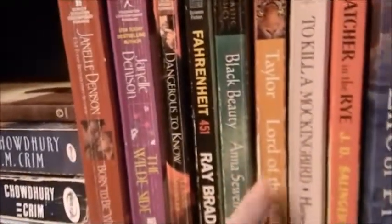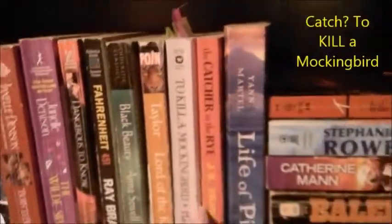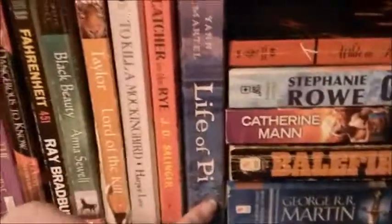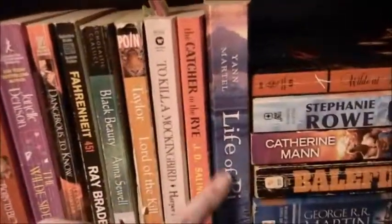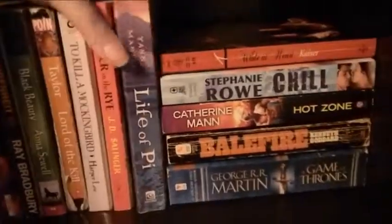Fahrenheit 451. Black Beauty by Anna Sewell. Lord of the Flies, which is a really good one. To Kill a Mockingbird, Catcher in the Rye, Life of Pi, which I read years before they were even thinking about making it into a movie. And this is what the cover looks like. It's a really good book. I loved this book. And then when I realized they were making it into a movie, it just made me really happy. And I really want to pick it up and read it again because it was really good.